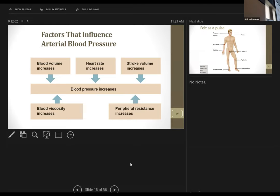If you bled out, let's say you lost a lot of blood, your blood pressure is going to be really low, and your body's going to react. And if you have a bunch of salty chips and you're retaining water, your blood pressure is going to be high, right? So it's simply how much water and how much blood you have in the system. These two you guys know, because this is cardiac output. Either your heart rate goes faster or it goes stronger, and it's going to increase your blood pressure.